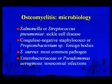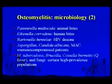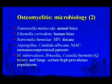Across the board, aside from implant surgery and sickle cell disease, Staph aureus is the most common culprit in osteomyelitis. Hospital-acquired, you'd worry about gram-negative rods, including Pseudomonas. There are some other associations for boards and in life. You need to remember this critter, Pasteurella multocida, from animal bites, particularly which animal?